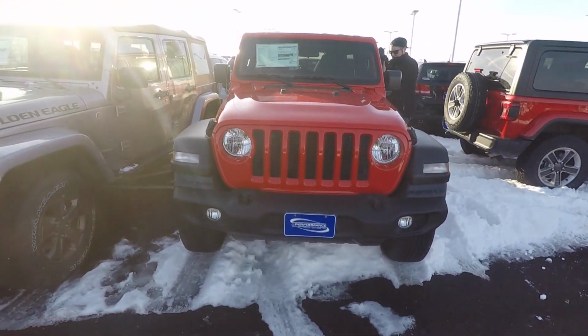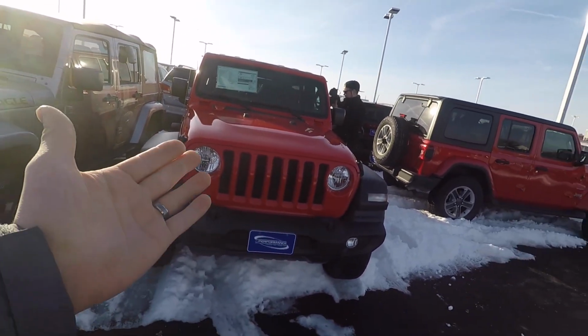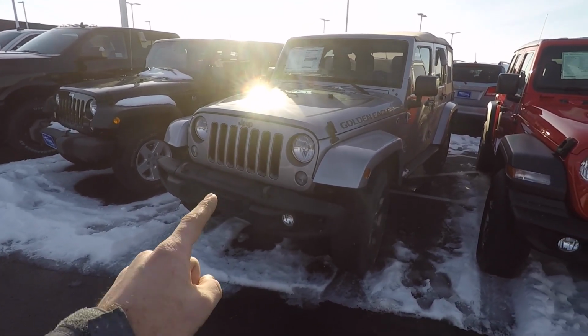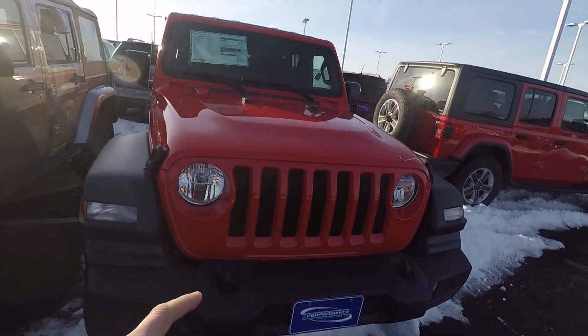But I do like this front grille. It's definitely way more pronounced. I mean, you don't even need the Jeep logo on there because you see that 7-slotted grille, first thing you think is a Wrangler. It is actually a pretty big difference. The way the slots are, they're pretty small, but these are really big.